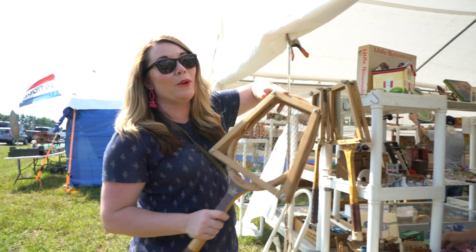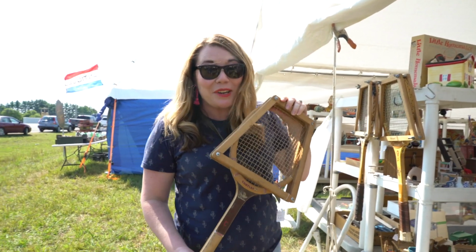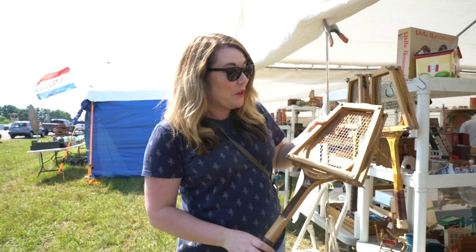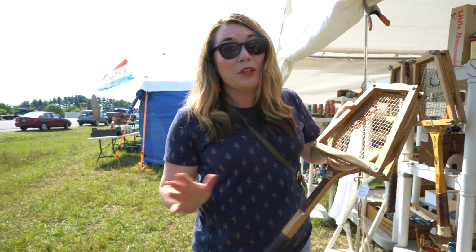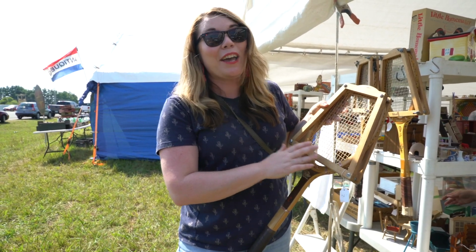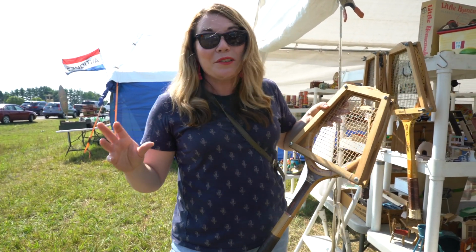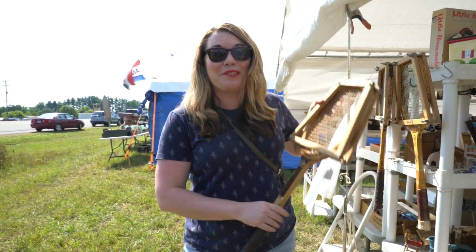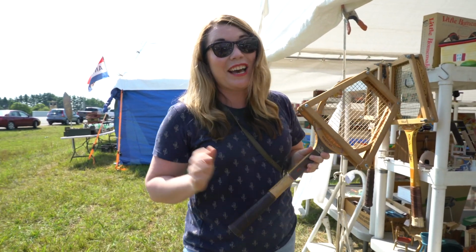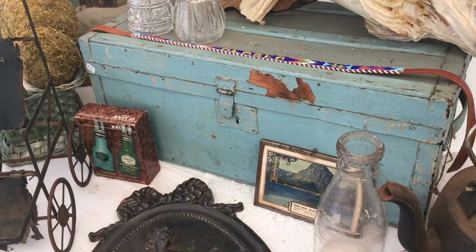Okay, so I'm thinking about buying this tennis racket. Stay with me. I love tennis, but also I have seen some really cool embroidery projects using a tennis racket as the base. I already embroidered a sofa, so I'm a little bit crazy. So this is just the project for me. And this is only $15. I think I found my project, guys.